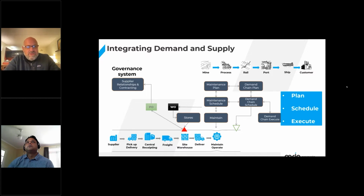where did you guys fall in that continuum? Tell me a little about your master data journey on the assets and suppliers, assets and spares, I guess.